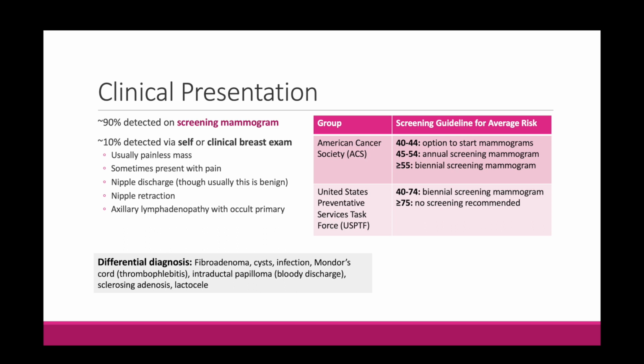The USPSTF recommends a biennial screening mammogram for all women between the ages of 40 to 74, and no screening recommended after the age of 75. This is for average risk women. Keep in mind that high risk women should always have annual screening, and the American Cancer Society actually recommends getting an MRI for these women as well.